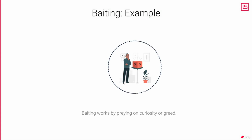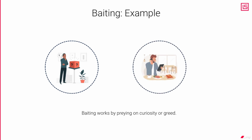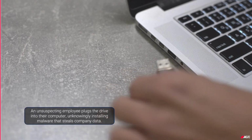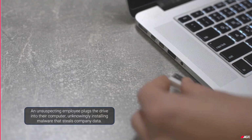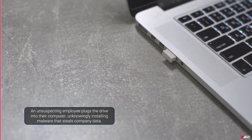Baiting works by preying on curiosity or greed. For instance, an attacker might leave a USB drive labeled confidential information in a common area. An unsuspecting employee, curious about the contents, might plug the drive into their computer, unknowingly installing malware that steals company data.